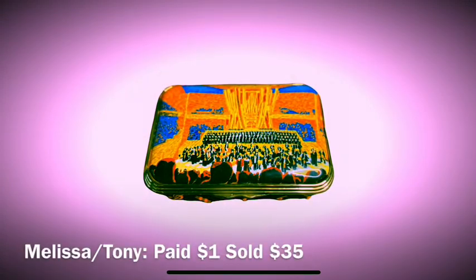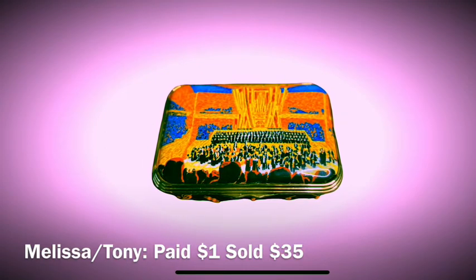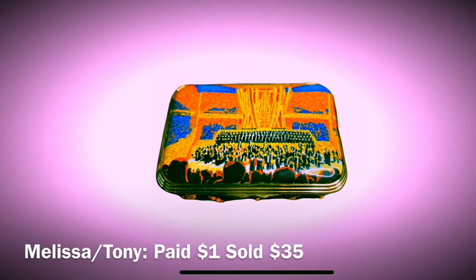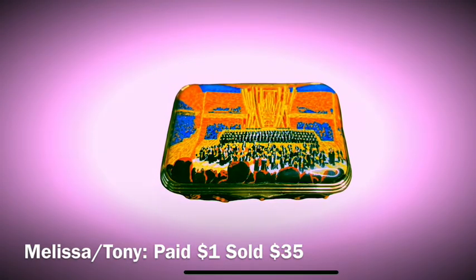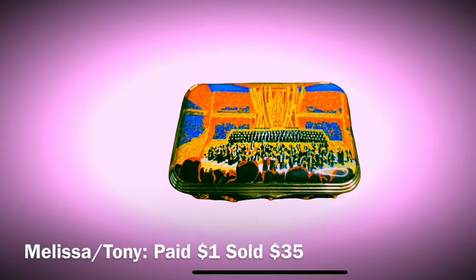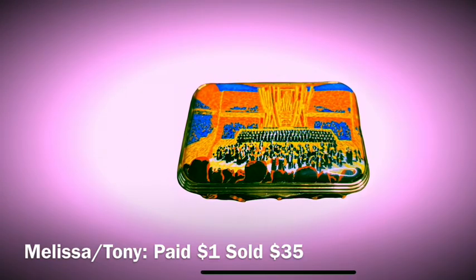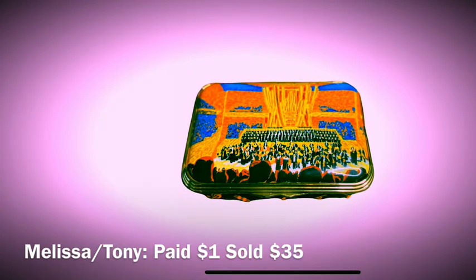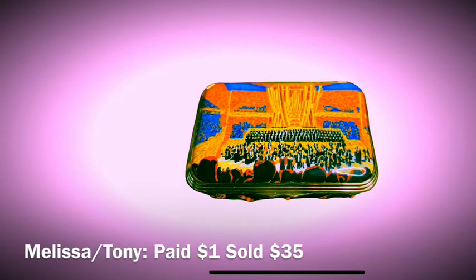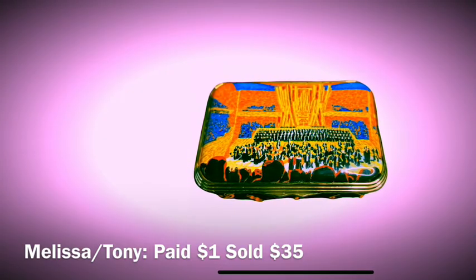This is another item that Tony and I bought together for $1. It's another Halcyon Days enamel pill box made in England. And this was the Walt Disney Philharmonic by Dana Torrey. I don't know. I probably should have listed this for way higher than I did. I didn't know how popular these Halcyon Days enamel boxes are, but we sold it for $35.